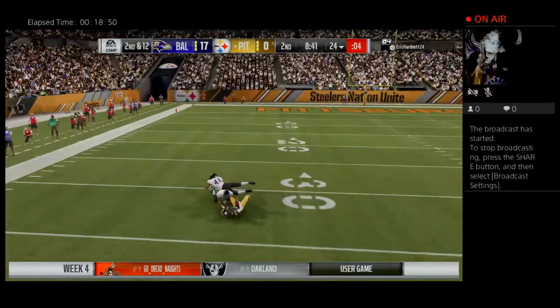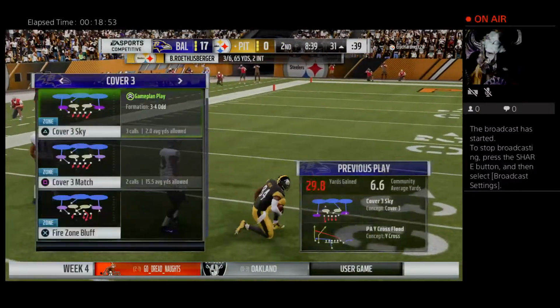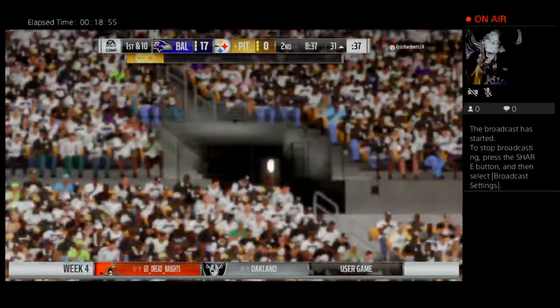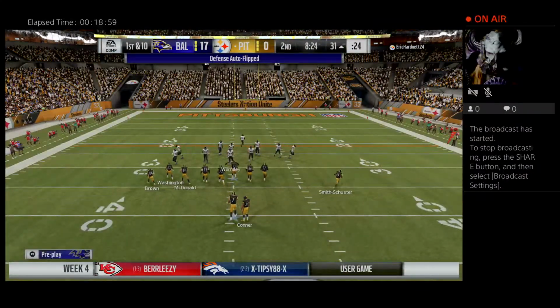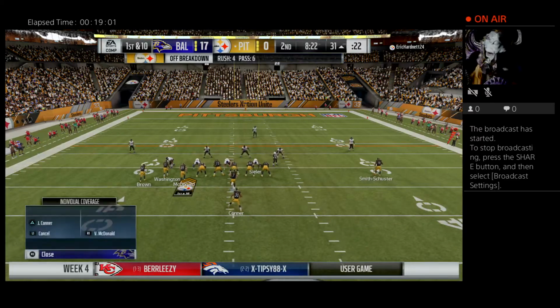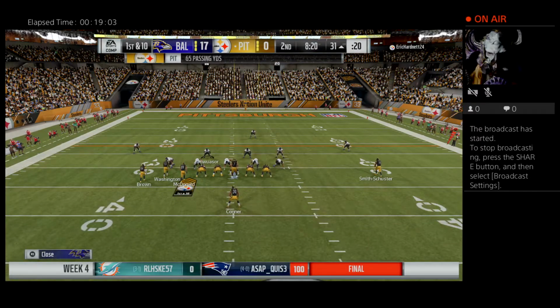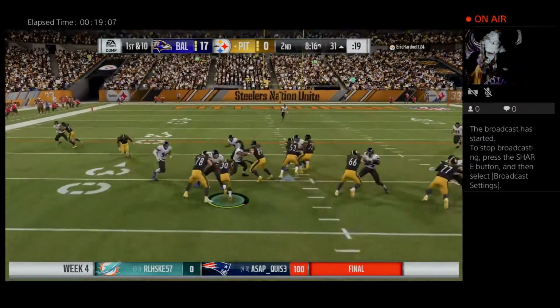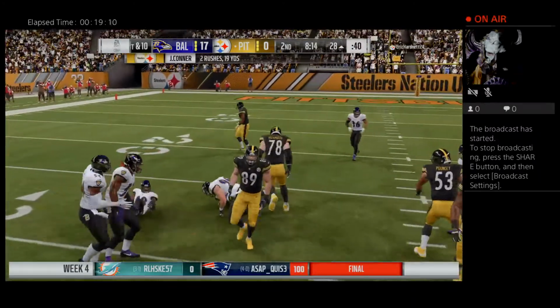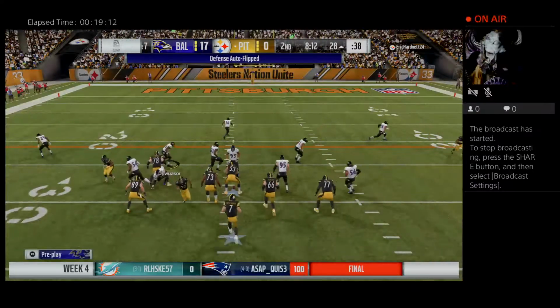He's going to walk, and that's caught inside the 35. And he makes it all the way down to the 31. It's a big play. Roethlisberger to Brown, 44 yards. Roethlisberger will hand to Conner, and he'll get about 3 as he's brought down to the 28.